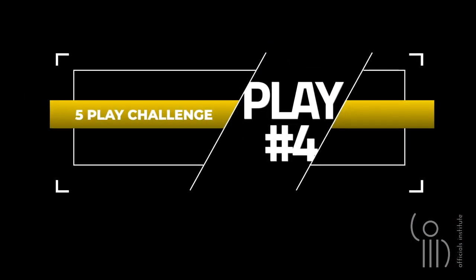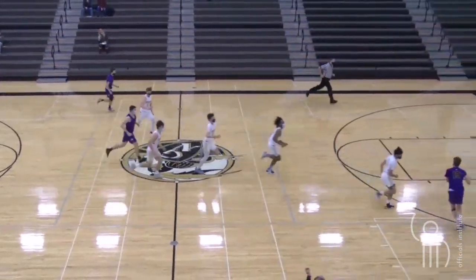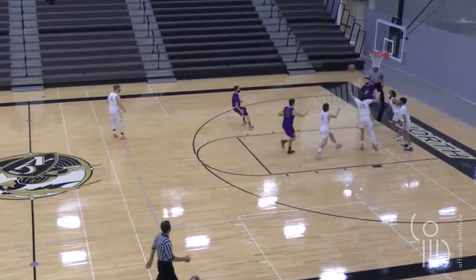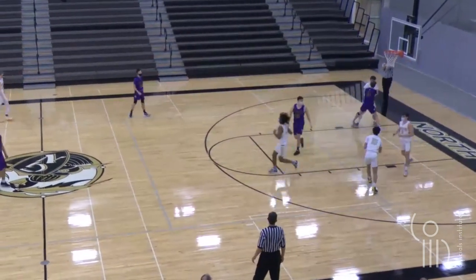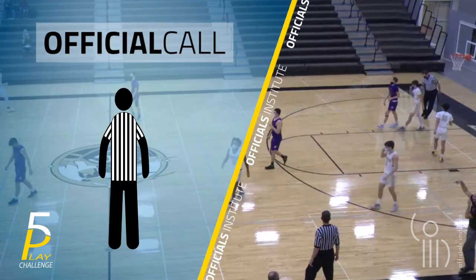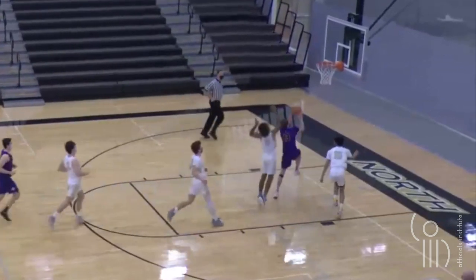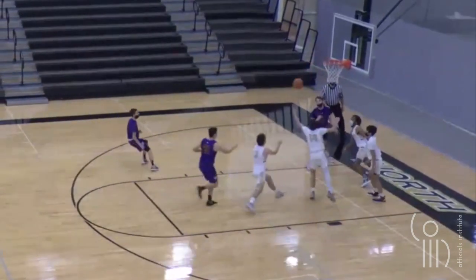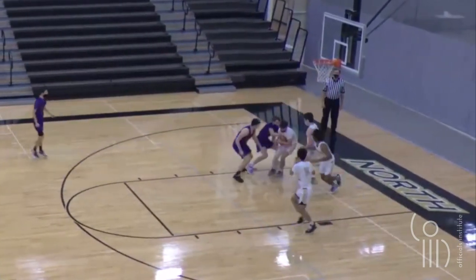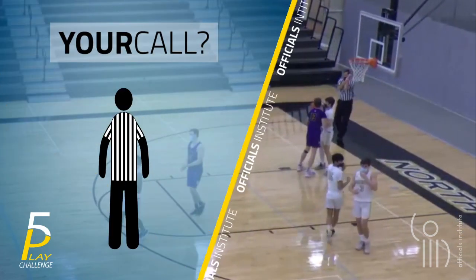Play number four. Did you see that one? The lead official called a foul. Let's zoom in a bit and watch it again. Do you agree with the lead's call?